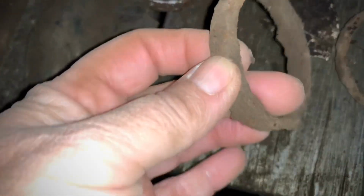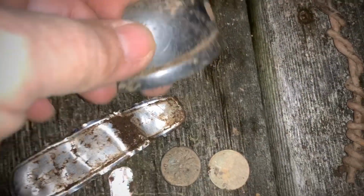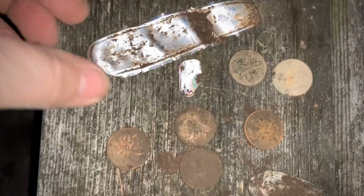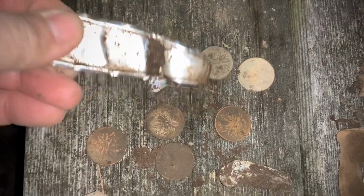And just a ring. This is an old copper. This is kind of neat. Not sure what it is. Small copper, trash, speed racers, these guys. I think this is an old, heard of an old Bellamy? This is very light. I'm not sure.